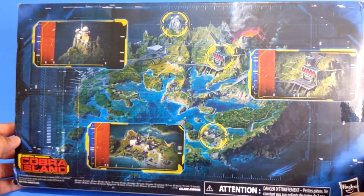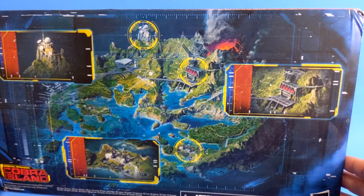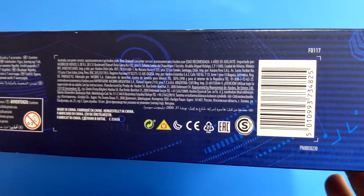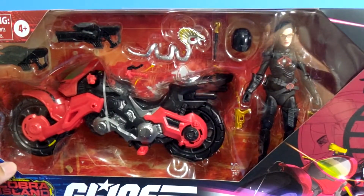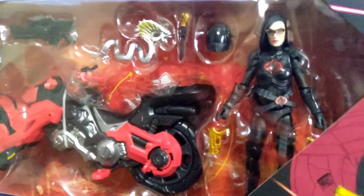Here is the Cobra Island art, which is a little different from the other art that we have on the regular series, the Wave 1 series. And then over here on the bottom, you got all the legalese. There we go. And there's the UPC. So yeah, we're just gonna get right into it. I'm gonna open this up. I've already taken the tape off of there.